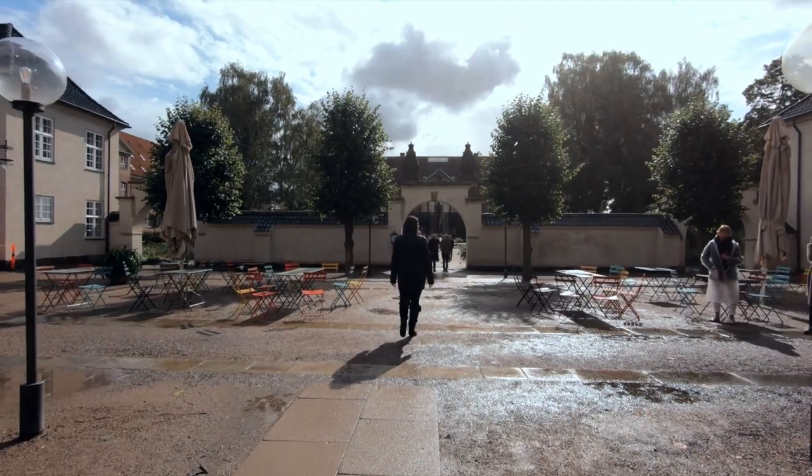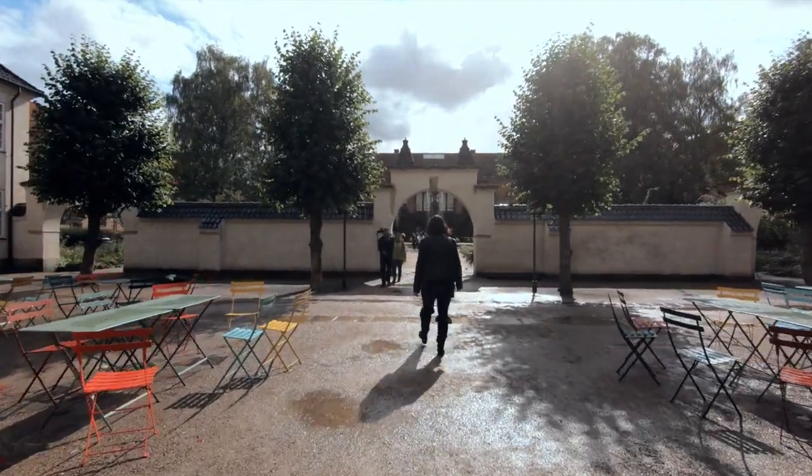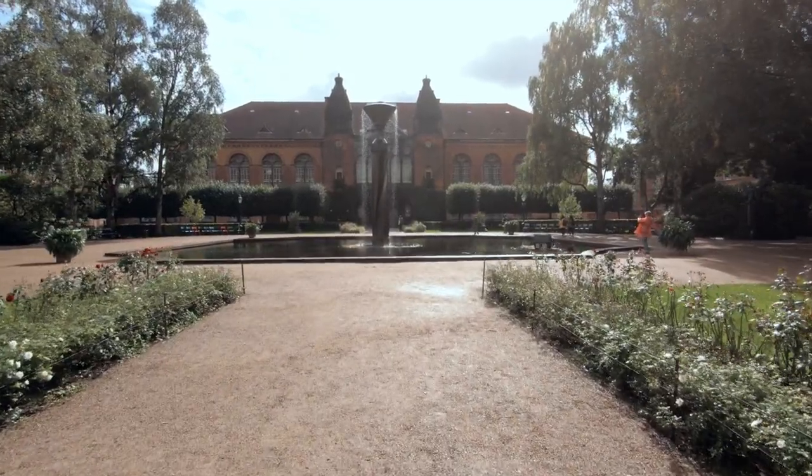Located in the center of Copenhagen, it is also the home of the Danish Parliament. It's actually the Royal Library, so let's go see it. We're entering the Royal Library.